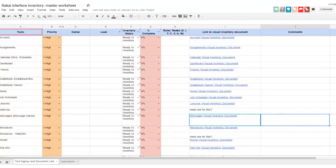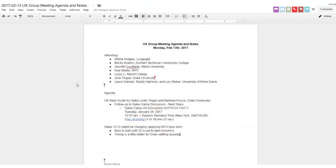So as a group, do we want to take any action items right now out of this meeting? I'm going to switch over to the notes here. Well, I guess NYU will continue to scope out the work on the skin, work toward getting that back, and as part of that, we'll note some of the changes that we have made, like the expandy changes in tools.